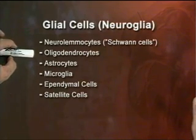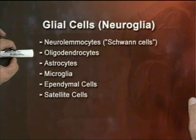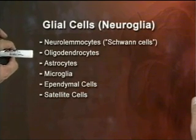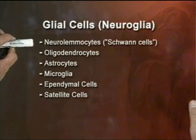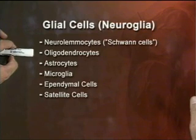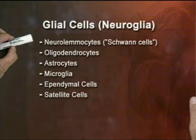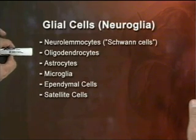Another cell that does basically the same thing, but is found in a different location, is the oligodendrocyte. It also creates these myelin ensheathments. The difference between these two cells, besides their different location and name: these guys right here are found in the peripheral nervous system, and these cells are found in the central nervous system. They do the same sort of thing, though. They create insulating ensheathments around axons.